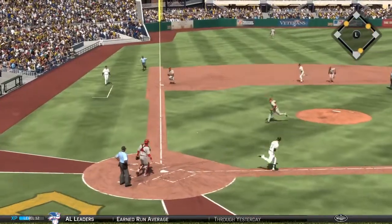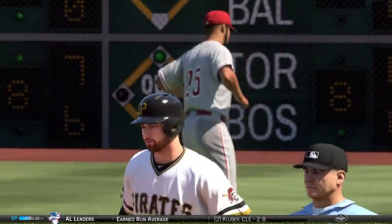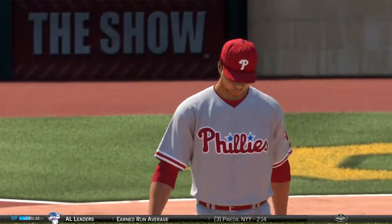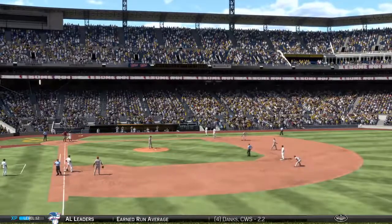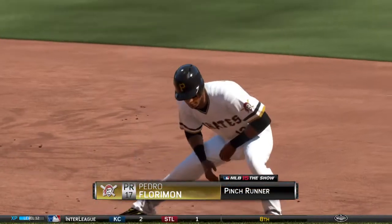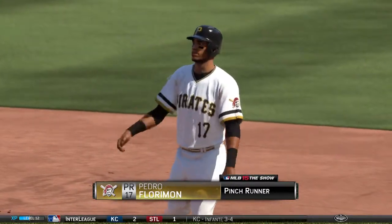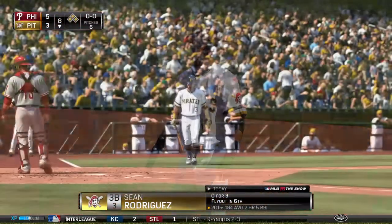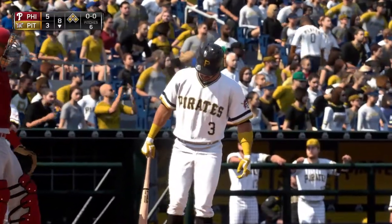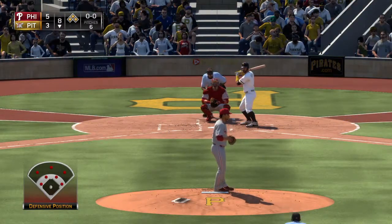And he squares the bunt. Oh man, it is a good bunt. Safe at first. Pirates have them loaded in the bottom of the 8th, nobody out. Pedro Florman will come in as the pinch runner at second. It's Sean Rodriguez.